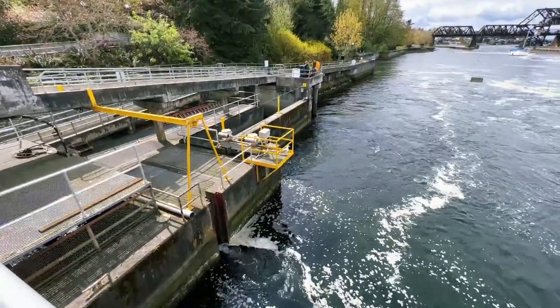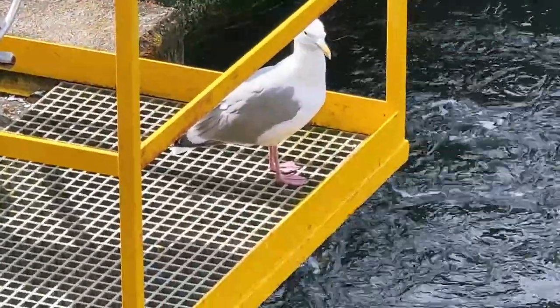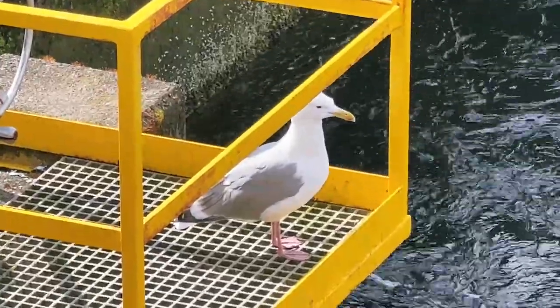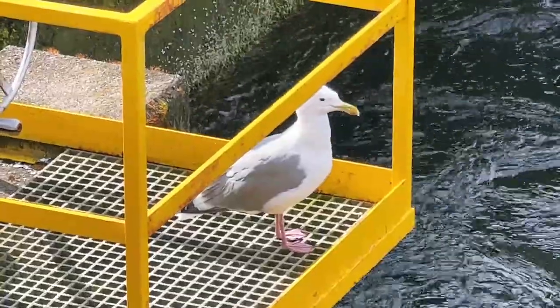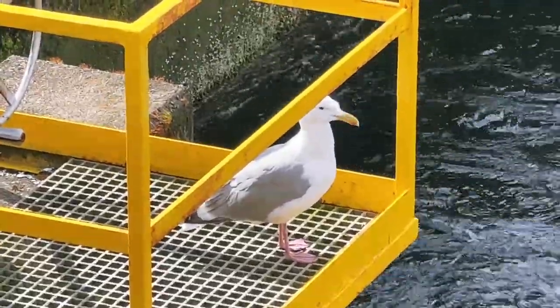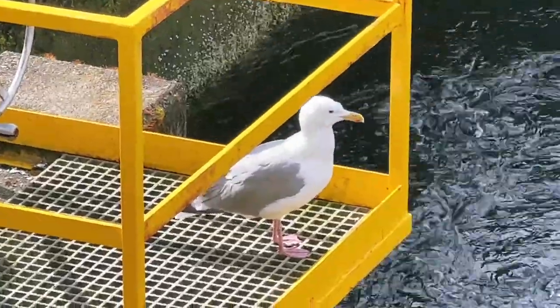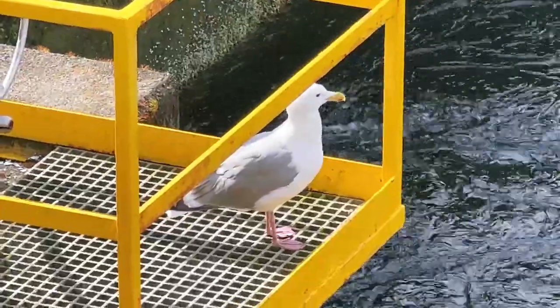Look who has joined us, ladies and gentlemen. Stephen the Seagull heard about all this salmon. He's tired of the tired old locks from the bagels of random Brooklynites in New York City. He's decided to come over to the West Coast to find some good, fresh salmon.